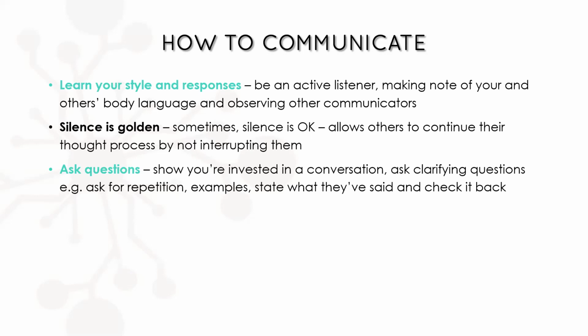Ask questions. It's a really easy way to show that you're invested in a conversation, particularly if you manage people, or it's a peer that you're trying to extract information from. You can ask clarifying questions. For example, ask for repetition: can you say that again, or can you just clarify this, is that what you meant? Can you give me some examples?